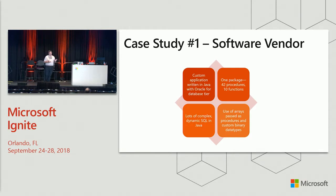So on the surface, their code looked really simple. It consisted of one package. It had 42 procedures, and there was a lot of complexity built into the procedures, and this was the killer part, there was lots of complex dynamic SQL built into their Java code. So we had 3 and 4 part strings of dynamic SQL built into their Java code. On top of that, there was plenty of complexity in their main package that needed to be unlocked.